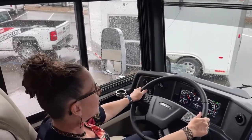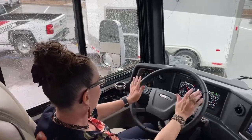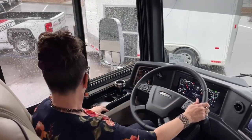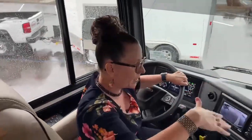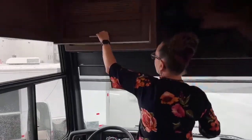And like I said, with Comfort Drive steering, it's just a completely different ride quality than anything else in the marketplace. Also power mirrors, which is nice. Your tag dumpies here. Why would you dump your tag? You dump your tags just to get the air out after you're parking to determine whether or not you need to level your coach.